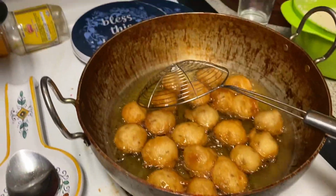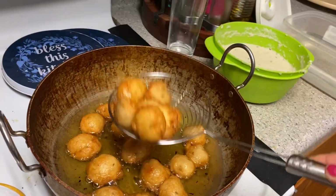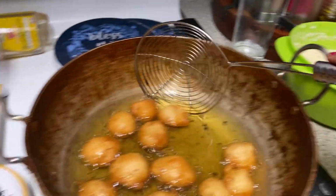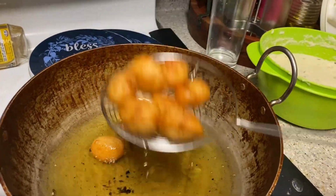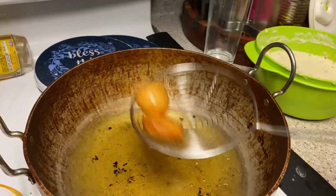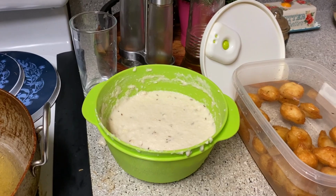Now what I'm going to do is put this fried vada in lukewarm water for more softness. Now I'm going to repeat the process, frying and pouring it in the warm water until the batter is finished. So let's do that.